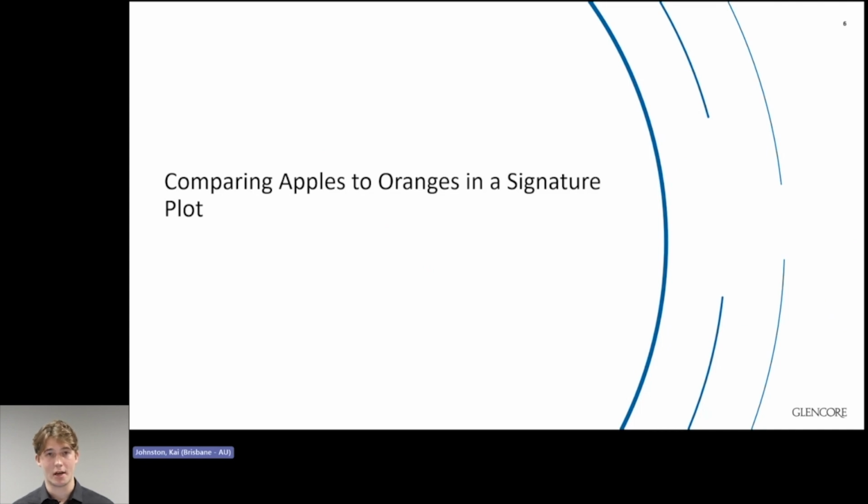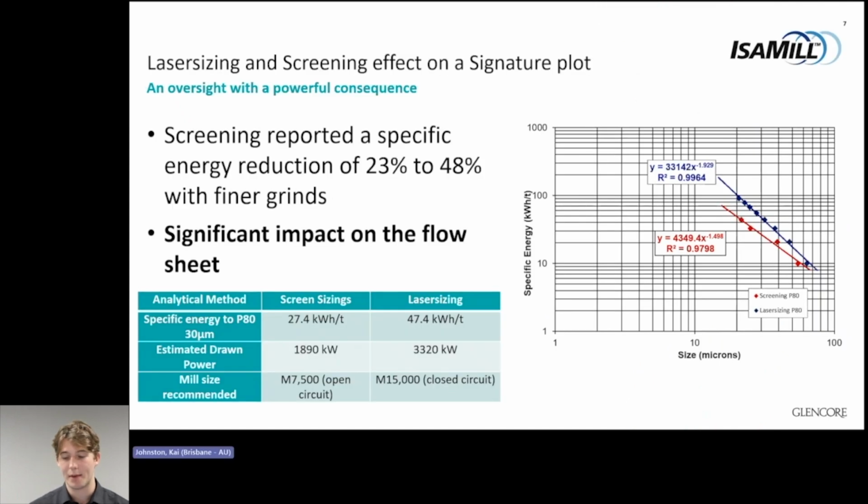These next slides discuss how both sizing techniques can influence signature plot results, and unfortunately, while it does sound obvious, the difference in results is stark and poorly understood. In this copper signature plot, this is the difference that screen sizing has compared to laser sizing. When going from laser sizing to screening, the specific energy is reduced by 23%. As you grind finer, this difference grows by up to 48% with finer grinds. So, as you can see, this has a significant impact on specific energy results.